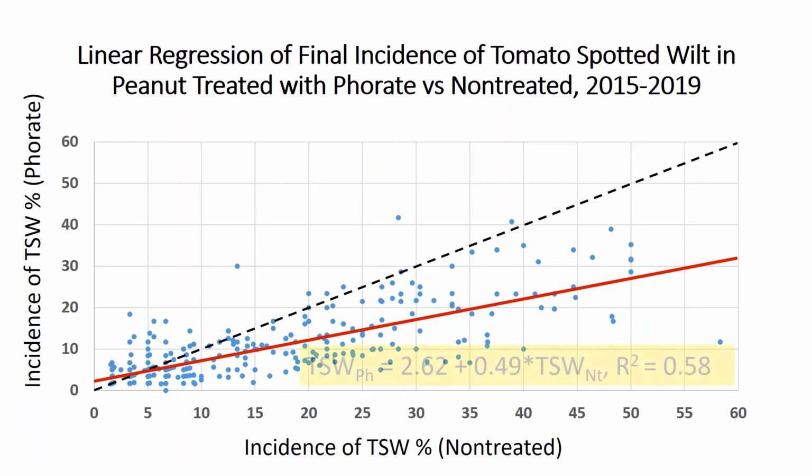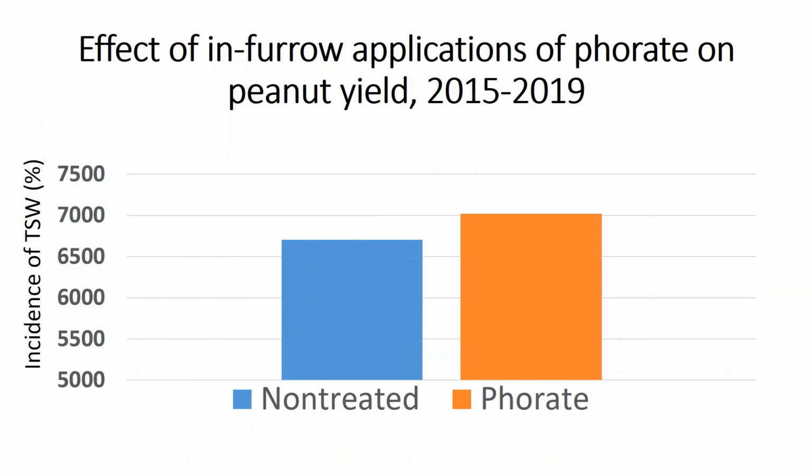Incidence in Phorate-treated versus non-treated plots was described by the line with an intercept slightly but significantly above 0 with a rate of 0.49. This suggests that as disease pressure increases, the relative benefit of Phorate would also increase. There was also a significant effect on yield.